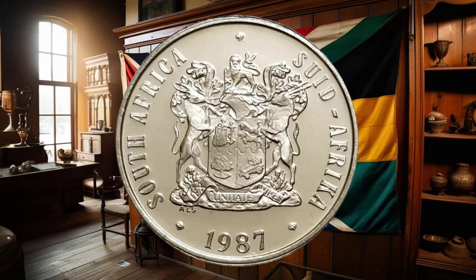It's about connection, history, and a piece of the past that is tangible, something you can show to your kids or even your grandchildren as a tangible memory of another era. You might be thinking, okay, it's a coin, but surely there are thousands like it. That's where most people miss the key insight.